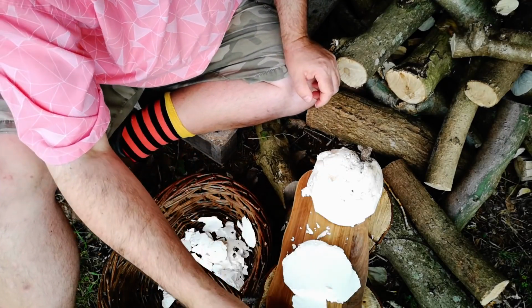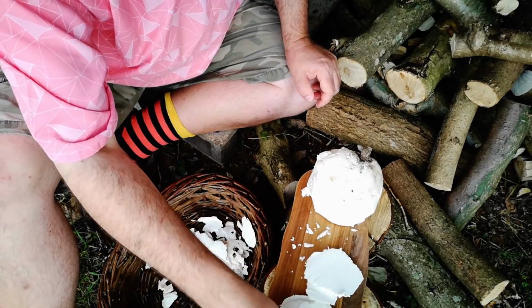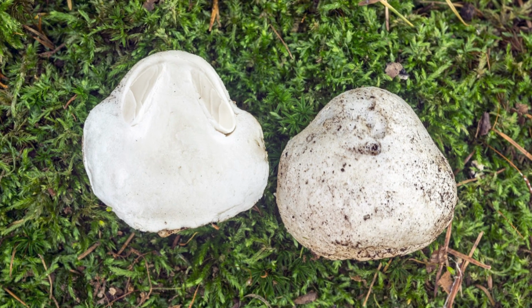Here's a pro tip for you: the slice test. When you cut a giant puffball mushroom in half, it should be solid white all the way through, with a marshmallow-like texture. There shouldn't be any gills or signs of a developing cap. If you see those, you might be dealing with a toxic lookalike, so it's best to leave it alone.